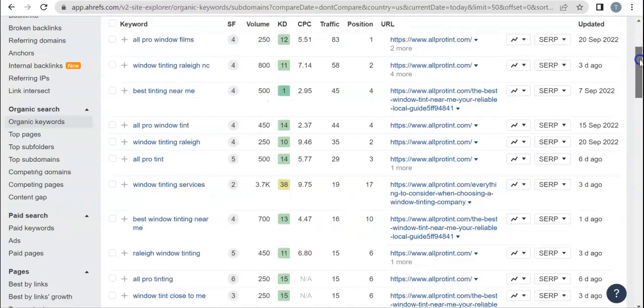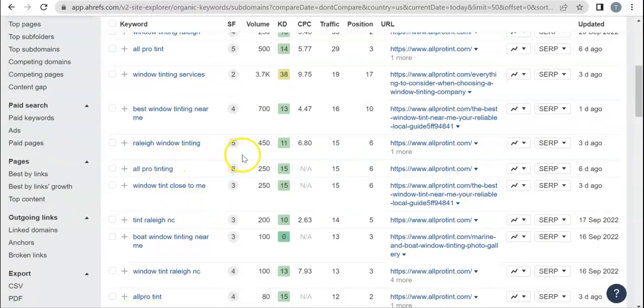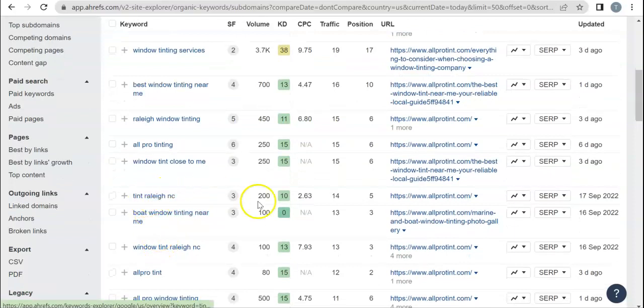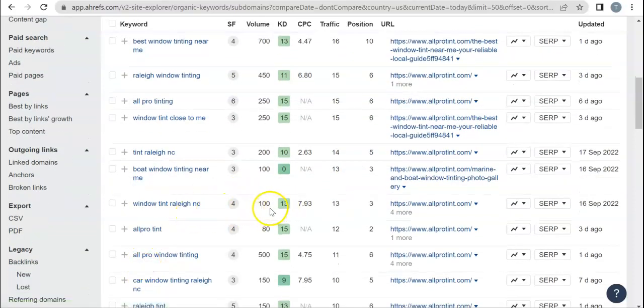And if we keep going down a little bit, we can see they got window tinting Raleigh. So without the NC, that's 250 more searches. Second position, so they get 35. Keep going a little bit. Raleigh window tinting, another 450. 6 and 15. Tint Raleigh, 200, 514. Window tint Raleigh, North Carolina, 100.